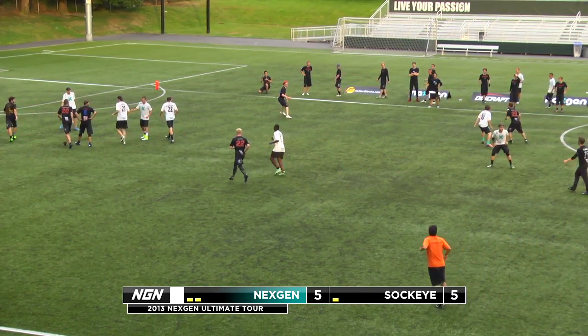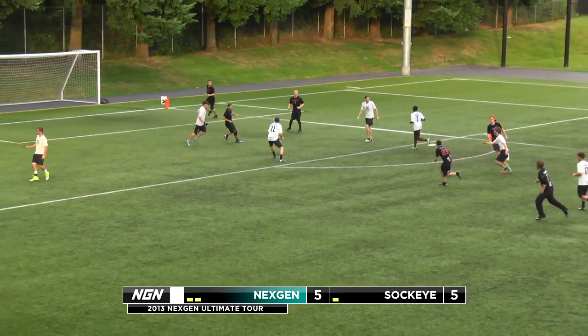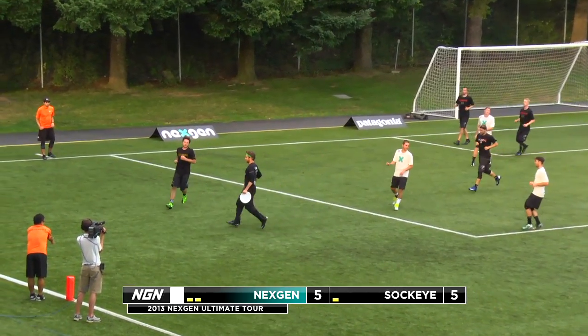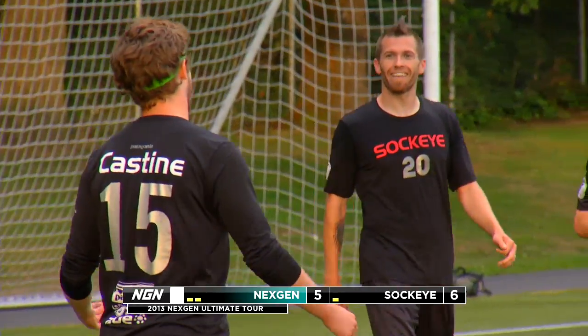Short field for Sockeye here. Short field, and now Sefton trying to milk one into the goal. Pointing hammer, but it's going to find Karlinski. Karlinski on his own goal line. It's going to flip it easily to Castine. So another hold. 6-5 Sockeye.